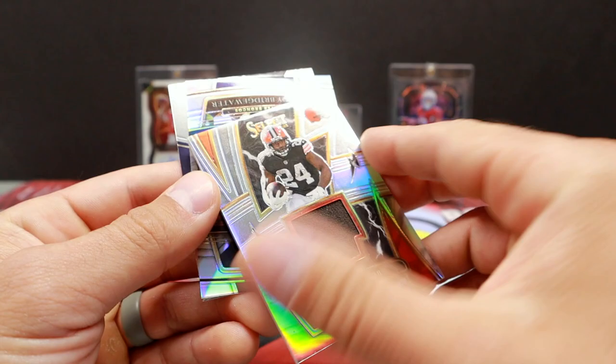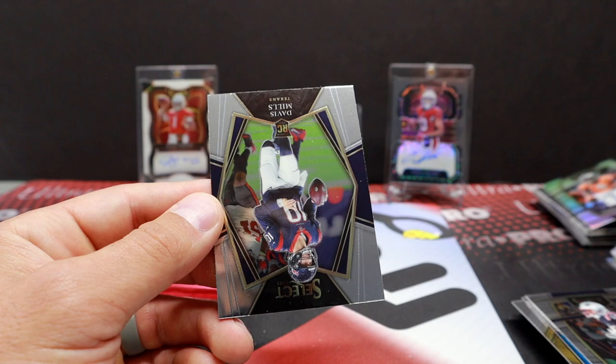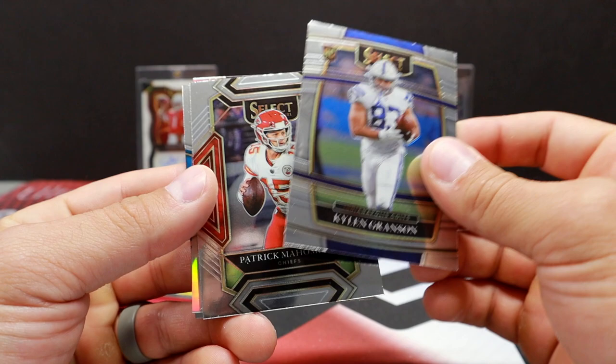Very nice. Lower numbered parallels of that look fantastic in past years. I'd imagine they look just as good this year. Teddy Bridgewater, silver, and Davis Mills, got another one. Heck yeah, premier level. All right, two packs to go. I think I'm good now. I'm happy with that. Kylen Granson, rookie.